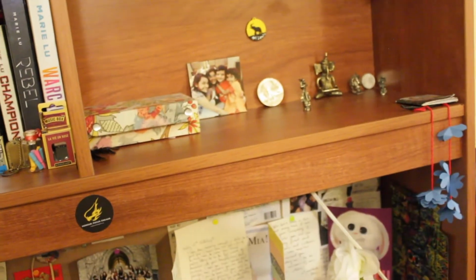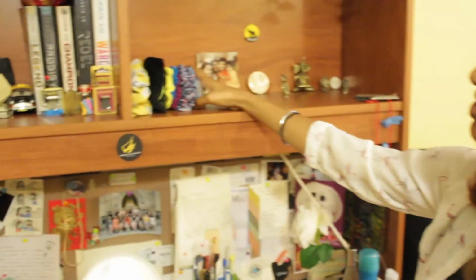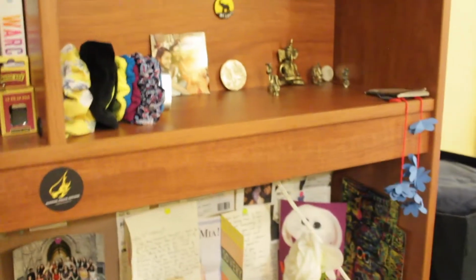Nearby I have my earrings and trinkets. Yeah, if you can't tell, I love accessories. And I have my scrunchies. I think that it can really make an outfit, especially when you're wearing an all black outfit and you can just have a yellow scrunchie. It's something that I really enjoy accessorizing with.